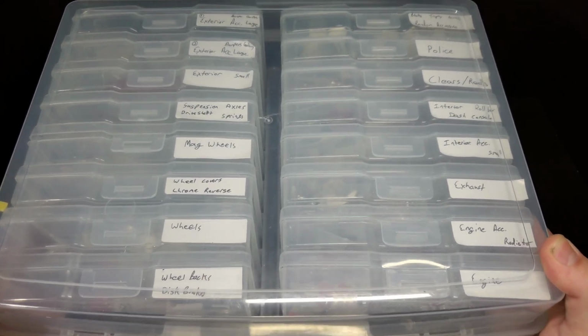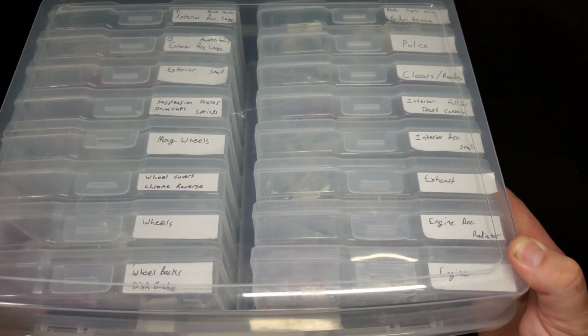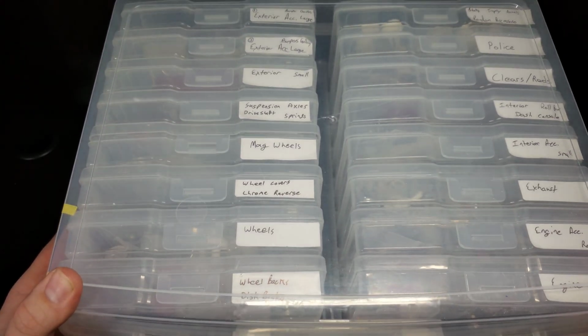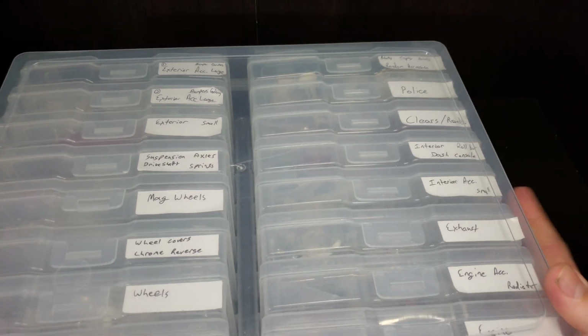This is kind of what I store my parts in. I need at least 1 or 2 more of these to get these figured out. You can see we've got engine accessories, exhaust. So I've got everything kind of sorted where we need to go. We've got some wheels, exterior, small, large. So again, that's how I sort all of my new stuff.